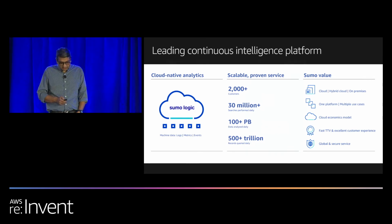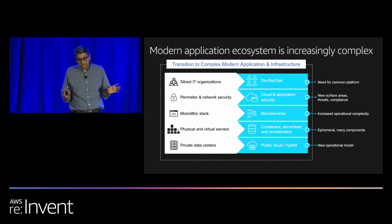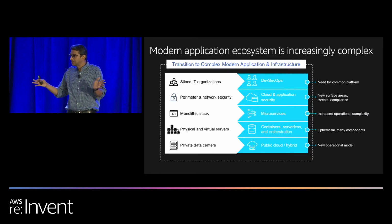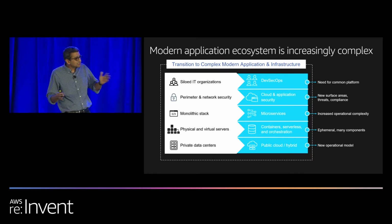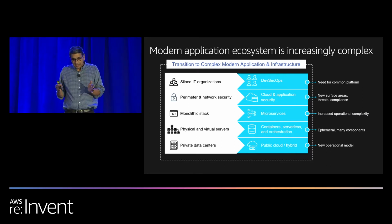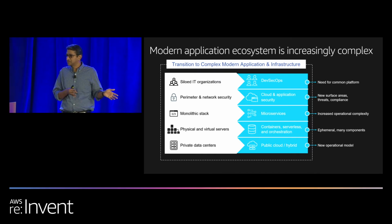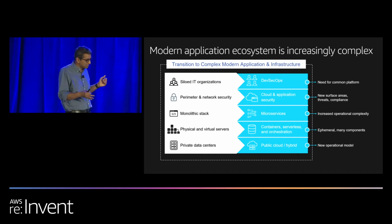So, just a quick basics in terms of what are the problems that we solve, right? Look, we all know that every company is going through digital transformation here, right? And as you go through digital transformation, you are building modern applications. And these modern applications of today are very different from the applications of yesterday, right? Everything changes in these modern applications.